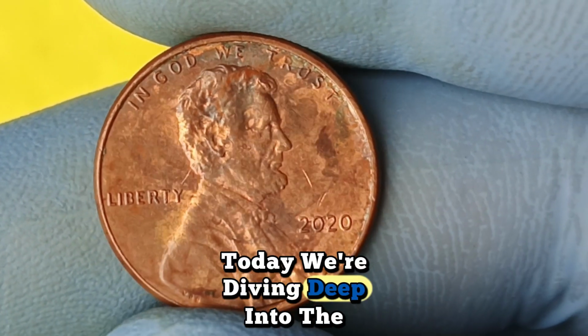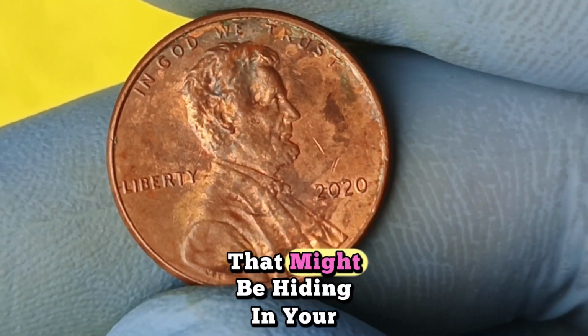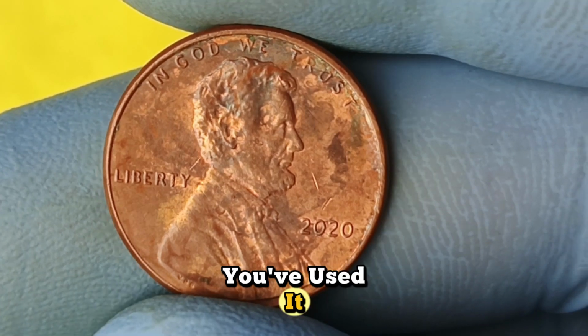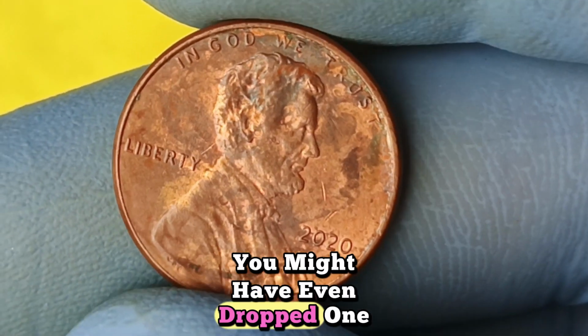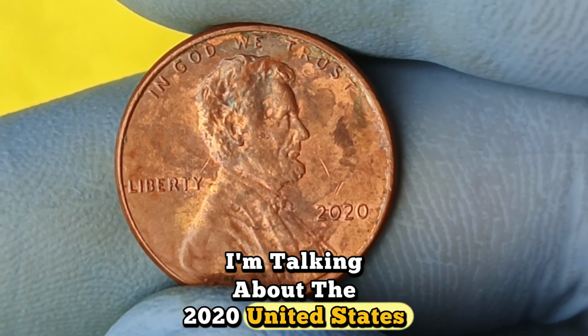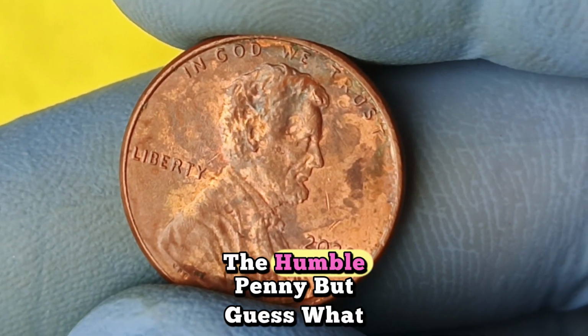Today, we're diving deep into the story of a tiny coin that might be hiding in your wallet right now. You've seen it. You've used it. You might have even dropped one and left it behind. I'm talking about the 2020 United States 1-cent coin, the humble penny.